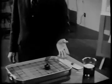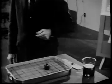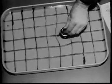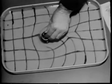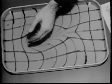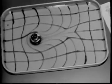Let's look at an example. In this pan of very viscous glycerin, we have marked with dye squares of liquid so that we may see the motion of the fluid as I push this cylinder through it. You can see the fluid particles deform as they flow past the cylinder. The motions are so very slow that hardly any acceleration of the fluid is involved. But these slow deformations lead to very large viscous forces because the fluid is very viscous.